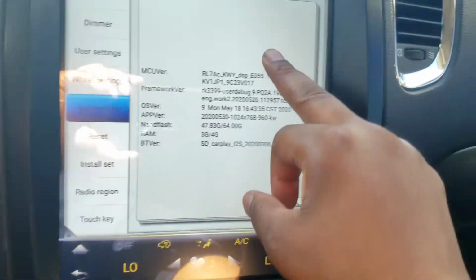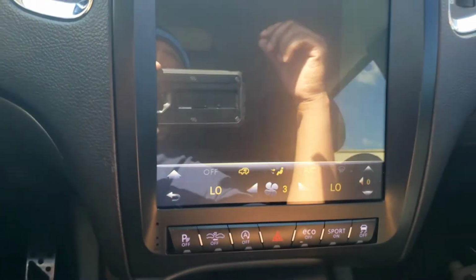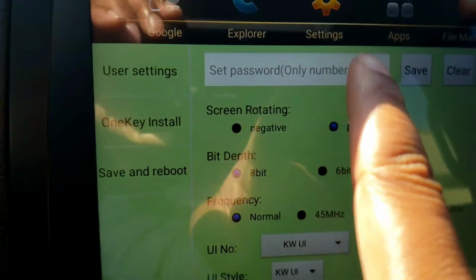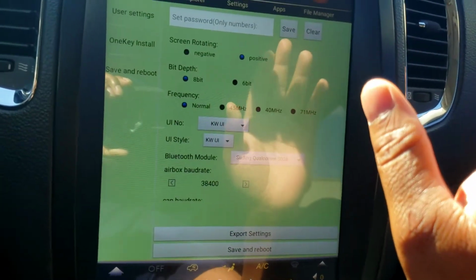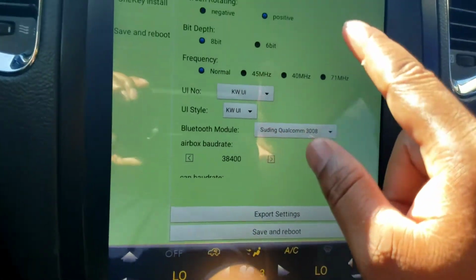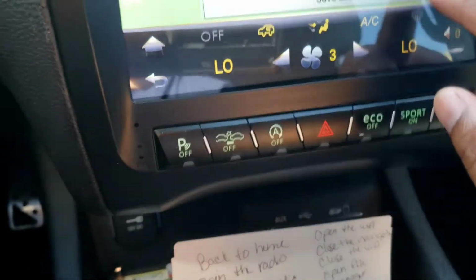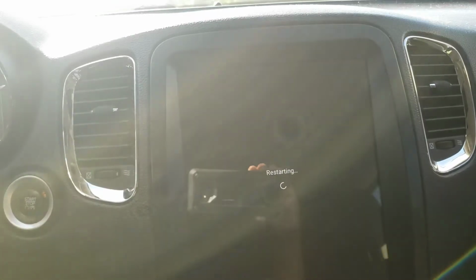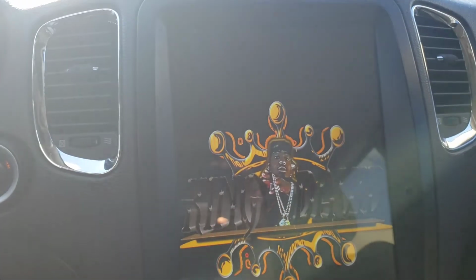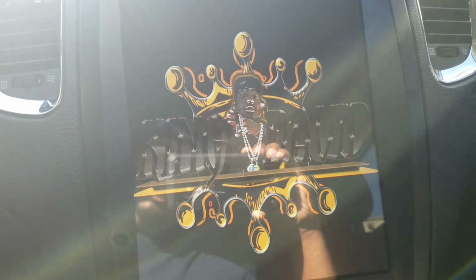System info. Remember, hold on the screen. 112582. That's going to be my code. That's not going to be you guys' code. I set my password up here, and then I saved it, and that's why I'm able to use my own password, because I didn't want to keep trying to remember what that damn code was. So anyway, I'll go here. Okay, so it's already there. So now I'm going to go on save and reboot. Save and reboot. The radio's going to reboot, and when it comes back up, you're going to see that theme that I had prior. That's my logo for the boot screen. Pretty easy to change.